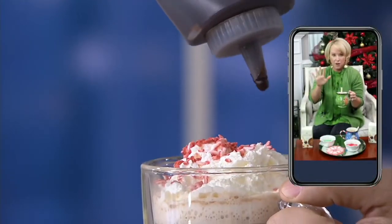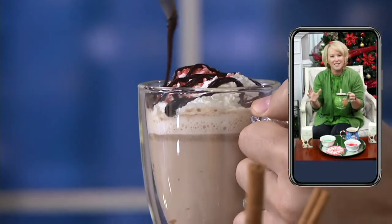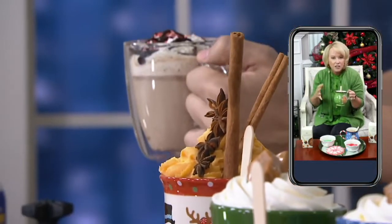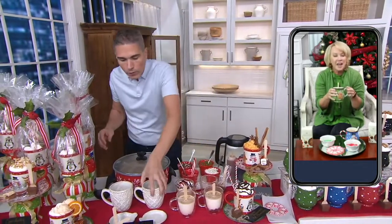And here's the best part, and then I'll be quiet, I promise. The best part is that you can customize this. So if you want it super chocolatey, maybe you don't put 12 ounces, you put 8 ounces. If you want it a little less chocolatey, you can use a little bit more milk. It's literally hot cocoa, melted chocolate on demand, however you want.